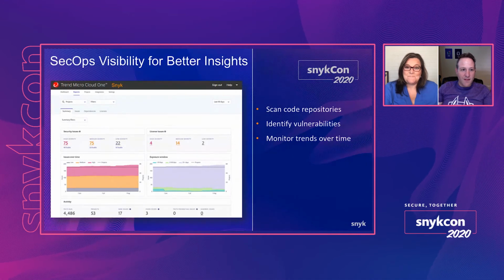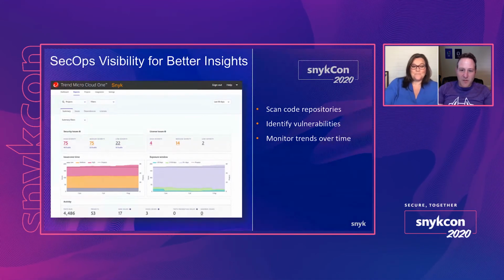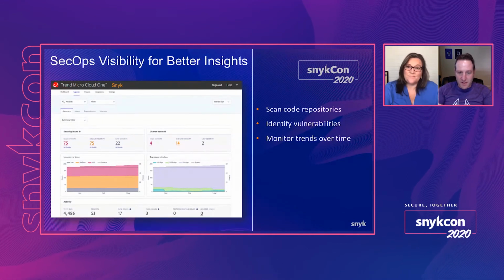Excellent. And so a little bit of what's going to be included in this joint solution. First of all, we're solving for the visibility into the open source that's being built inside the applications. We're giving reports, security reports on it.